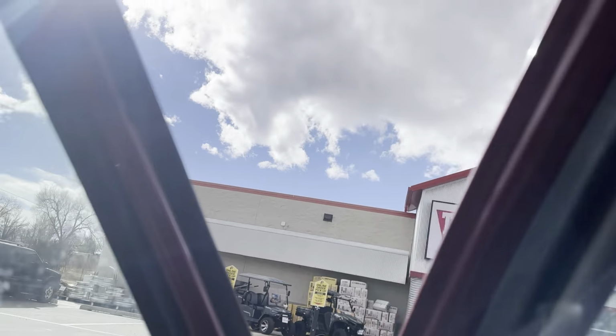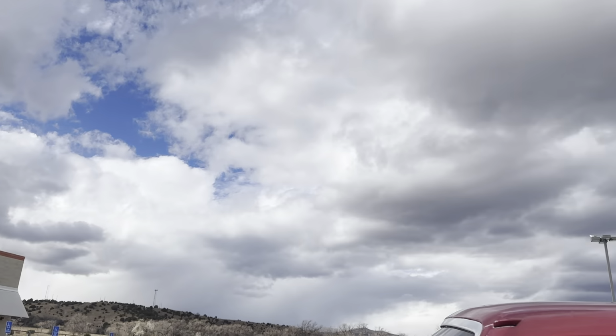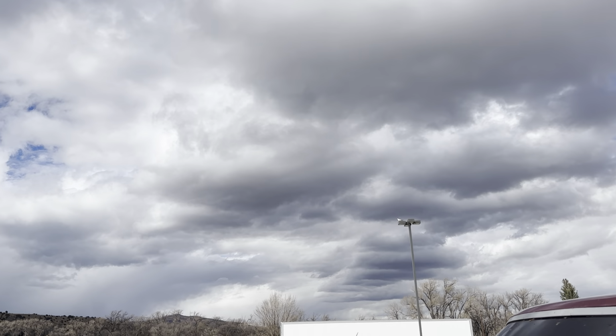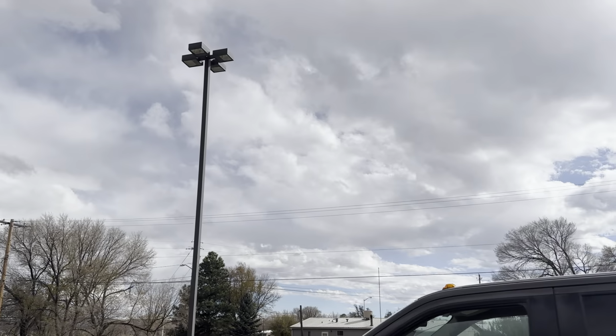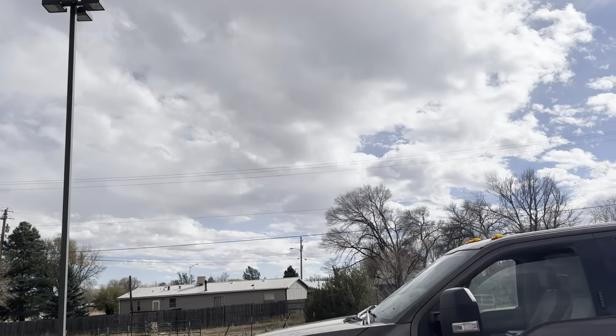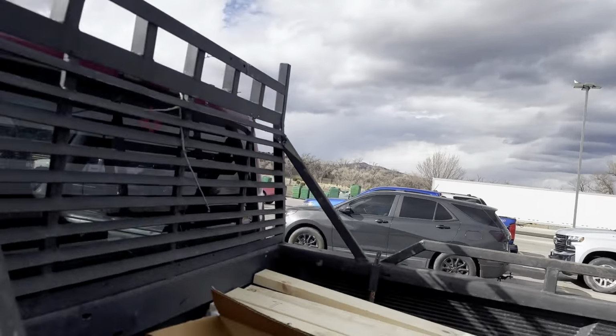One last stop before I head up to the cabin. It's officially raining. Definitely gonna turn to snow by the time we get up there, guys. Look at that. That's where we're coming from, and that's where we're headed. Let's go.